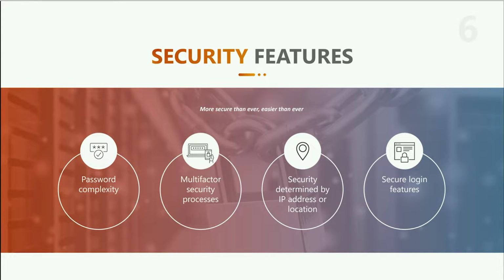Now, what are these security policies? They allow you with flexibility to govern password complexity, multi-factor security processes, security that's determined by an IP address or a location, even getting that down to the time of day or the day of the week. All of these policies combined make for very powerful security features, but we provide an easier way than ever to manage each of these policies. Let us show you how inside the software now.